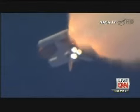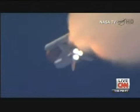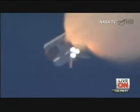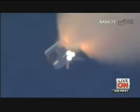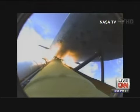Discovery's three main engines are burning fuel at a rate that would drain an average swimming pool in about 25 seconds. The engines, combined with the solid rocket boosters, produce more than 7 million pounds of thrust. 1 minute, 50 seconds into the flight, we're standing by for separation of the twin solid rocket boosters. Discovery now traveling 2,695 miles an hour. Its altitude, 24 miles. Downrange from the Kennedy Space Center, 29 miles.